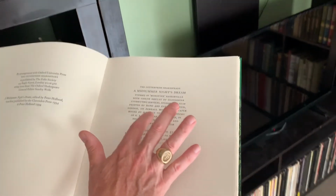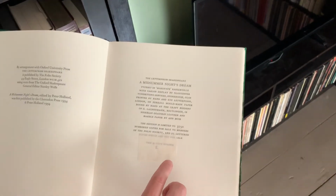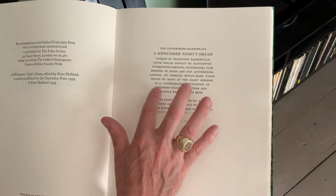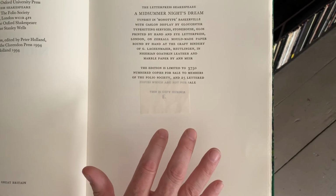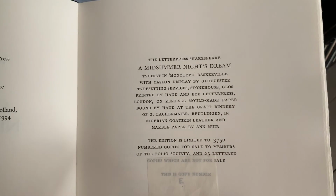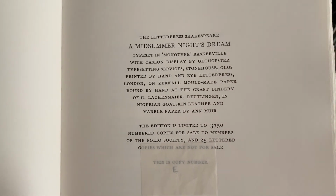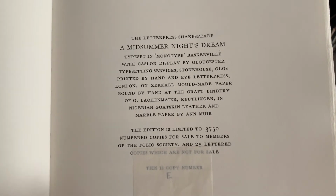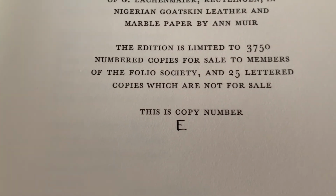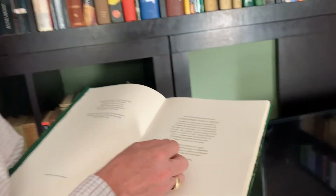Bound by hand at the craft bindery of G. Lockenmeyer, in Nigerian goatskin leather and marble paper by Anne Muir. So she did the marbling on the cover. The edition is limited to 3,750 numbered copies for sale to members of the Folio Society, and 25 lettered copies which are not for sale. This is copy E. So this is one of the copies that was not for sale.